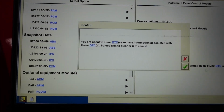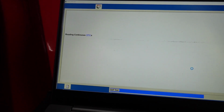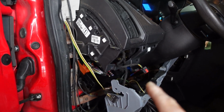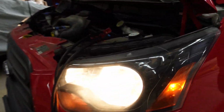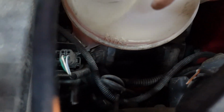I'm going to clear all the codes, and we're going to see what we have. While I'm clearing the codes here, after they're done, I'm going to see if we have any PATS codes. It's probably going to have a code saying that the body control module is not linked to the powertrain control module. And for those of you that don't know, the powertrain control module on this guy lives right down in here. You may not be able to see it, but the connectors are down there. Usually I pop out the headlight to get in there and monkey around with that.